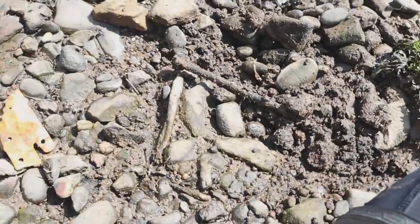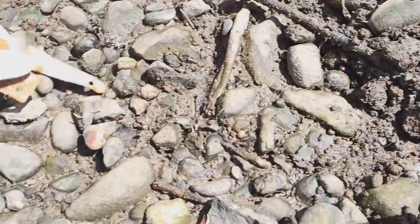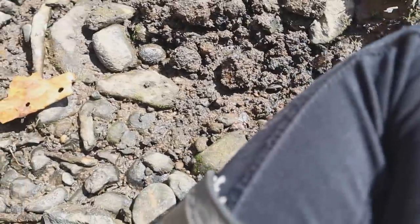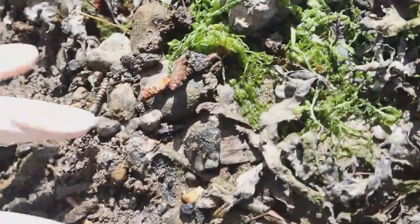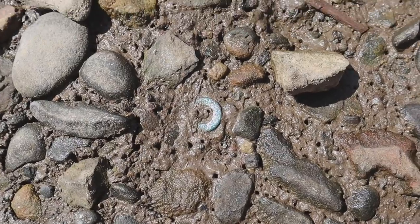I think we found another metal spot here. You can see there's like hinges and big bits of nails and iron and things, washers. Loads of screws down here. I've got one copper nail. I do like copper nails, so they are nice. Just spot something down here.